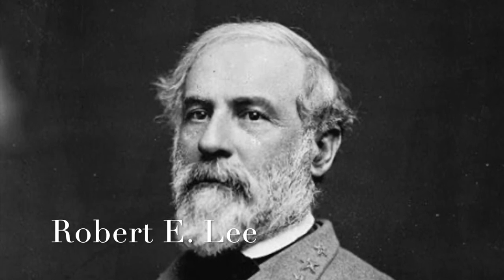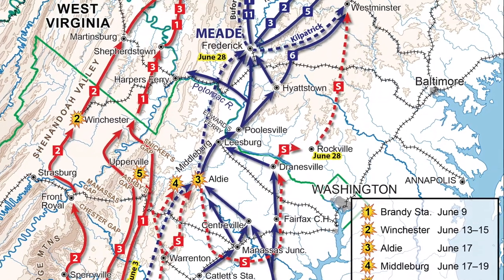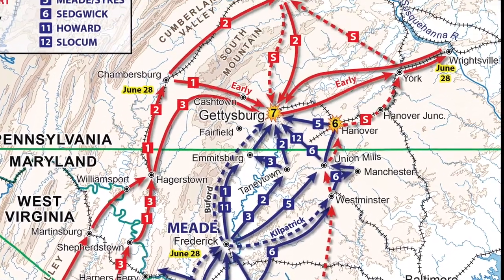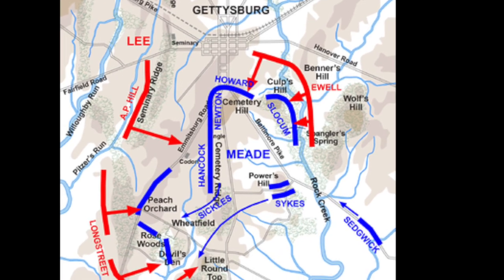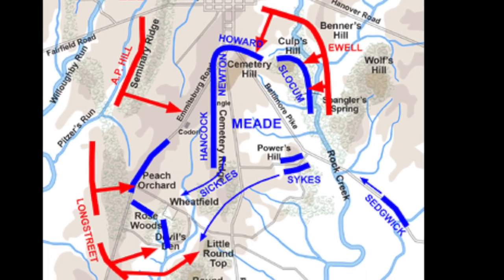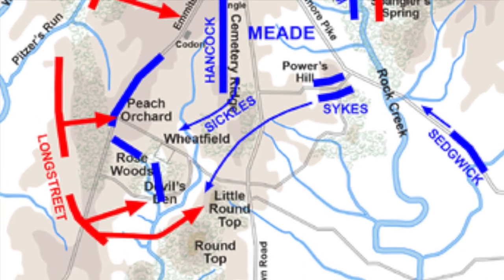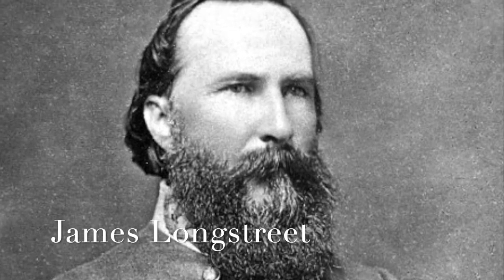Robert E. Lee invades the North through Maryland into Pennsylvania, but when he hears that the Army of the Potomac is following, he concentrates his army at Gettysburg, thus leading to the first day's fight, in which the Union Army is pushed back to a new line that starts at Culp's Hill and ends at Little Round Top. Lee plans for a main attack to be on the Union left flank. This attack is led by General Longstreet.